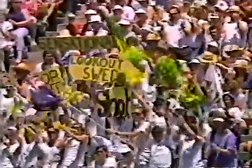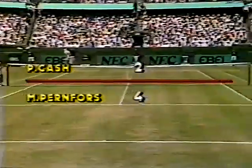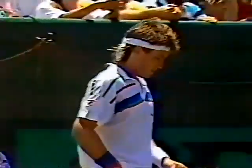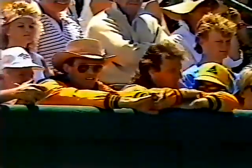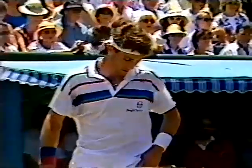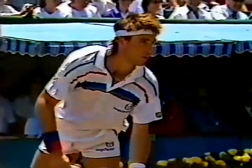One back. Game Australia. Sweden lead 4-2. A good effort there from Cash. Peter, as you said, he was down 30 love and then won the next 4 points with some very intelligent play. It's the Australians. And now Neil Fraser, good sign from him there. He would be pleased to see Cash break at least once in this set.